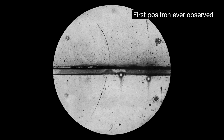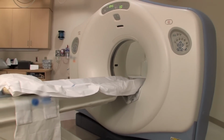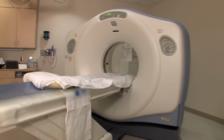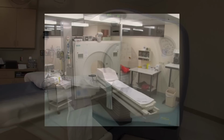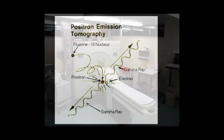These high-energy gamma photons are very likely to exit the body, so the PET scanner is basically a set of detectors positioned around the patient trying to capture these gamma photons exiting their body during the scan. The scanner then turns these photons into an electrical signal that can be visually transformed into an image. That is your PET scan.